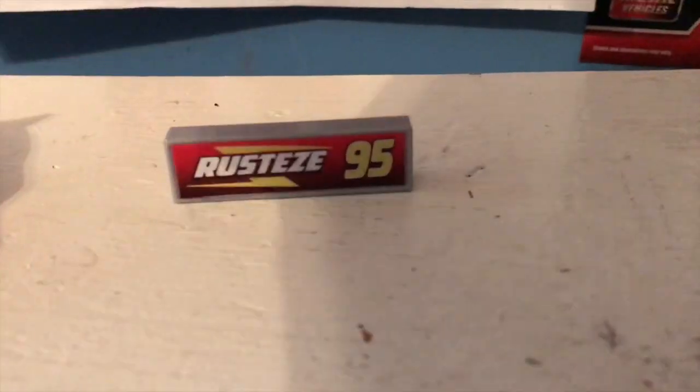As for his pit stop barrier, I believe it's the same exact one that came with the single. Pretty nice looking pit stop barrier. I'm excited though because I have a spare of this, which means if this is the exact same one as the single, which I'm 99% sure it is, I could repaint this for something. I wonder what I'll do with that. I could definitely do something with that.